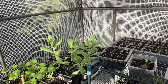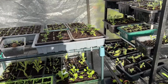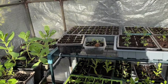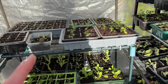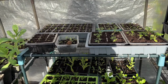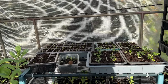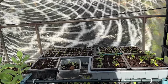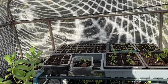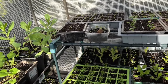This is my absolute winter pride and joy. I can't tell you how much joy it brings me growing things, just having that bit of focus in the winter, just to be able to come out here and have a look at how things are doing. I always talk about the fact that I just love growing. I love the process of growing things, and any flowers that I get are a huge bonus. But for me, it's just this process of growing and nurturing and having all of these plants.